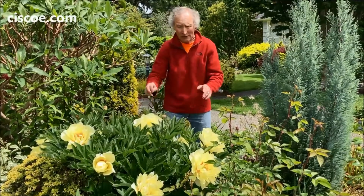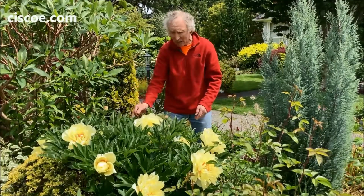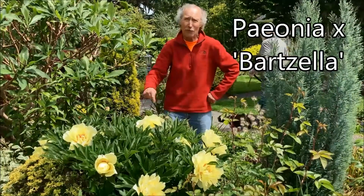Just make sure that they're in full sun with good air circulation. That's all you need. No doubt about it. This is my favorite plant.